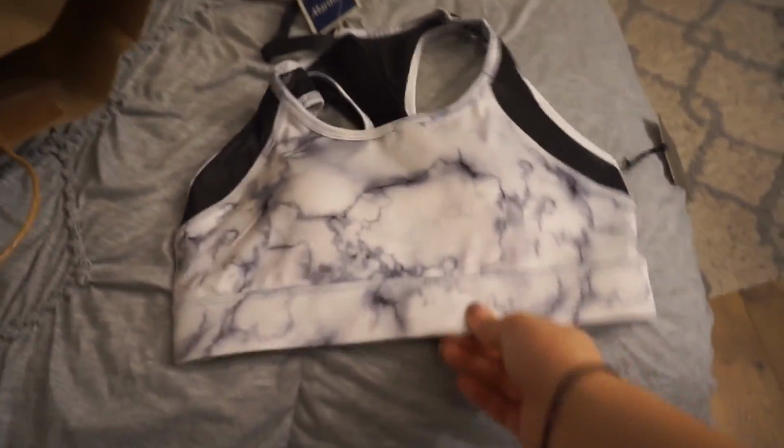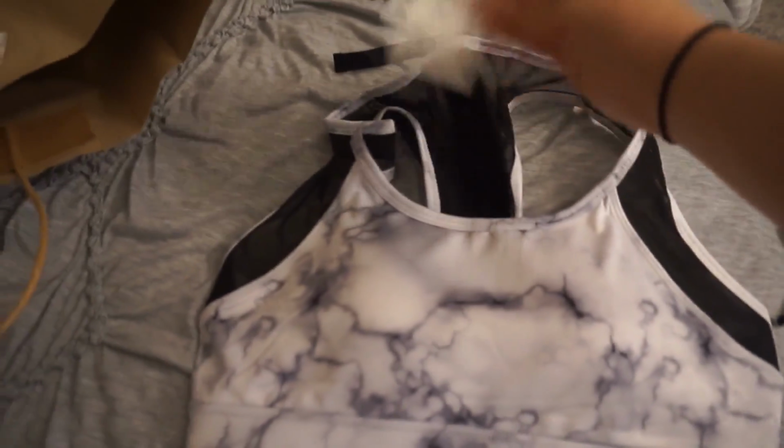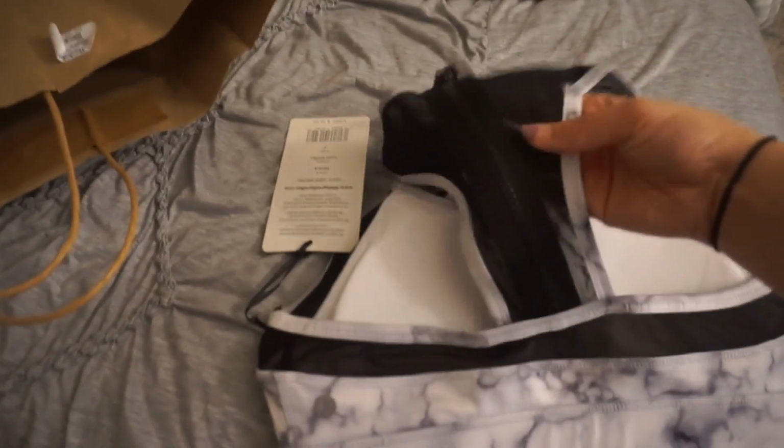So I just got done getting my face together, but I wanted to choose a lip color, and then I remembered that I got some stuff from Ulta a couple weeks ago that I haven't even opened. Yeah, I did go to Marshall's too, and I got this cute sports bra. It's marble print, and it was only $12.99. I like it. It's mesh, and there's a zipper in the back, and there's padding, so that's always good.